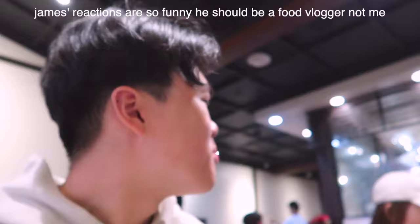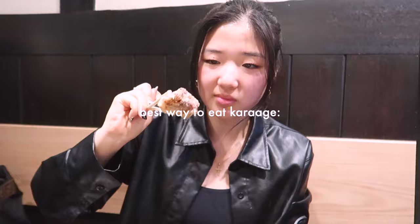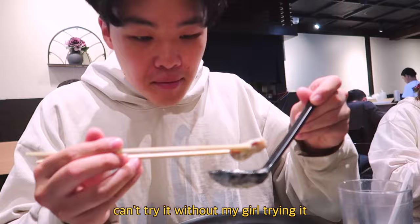Guys, I don't know why carbonara is even a thing without the miso. It's so much better with miso. Dip it in the sauce like this. Do you want one bite of that, or one bite of that? Chicken karaage, uni sauce. Can't try it without my girl trying it.